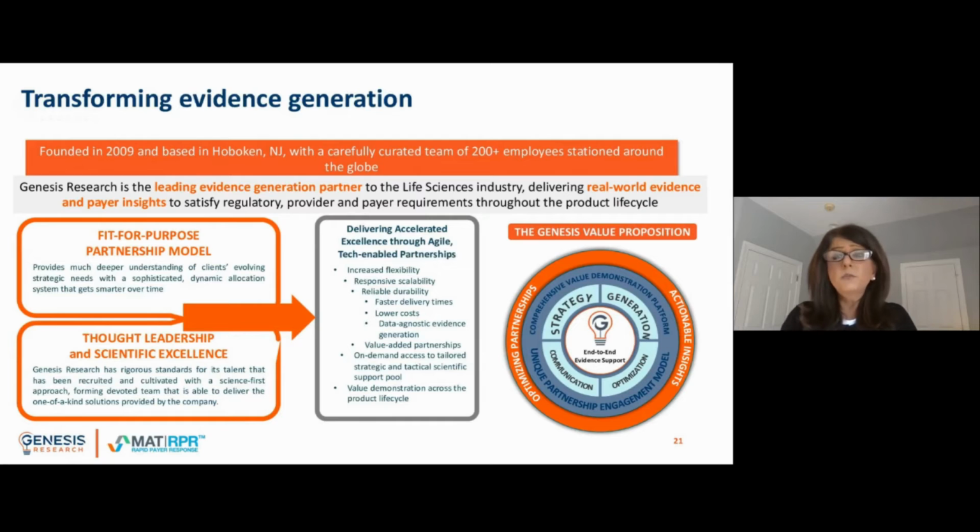Now, I wish I could tell you more about all the offerings across all the elements of evidence, but please feel free to contact us if you need to find out more about what's included in strategy, generation, optimization, and communication. But what makes Genesis Research different?